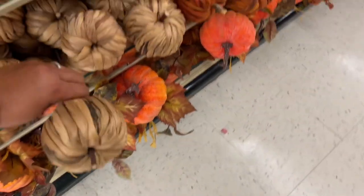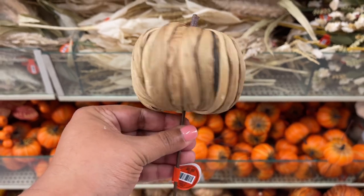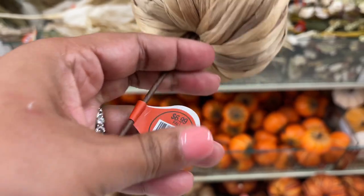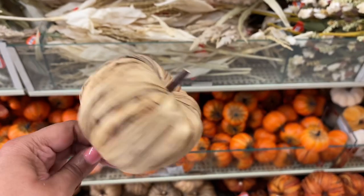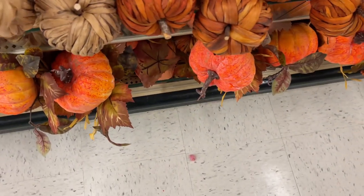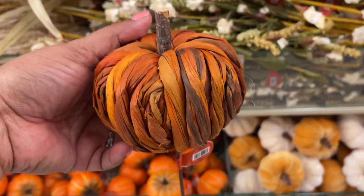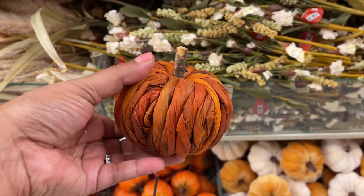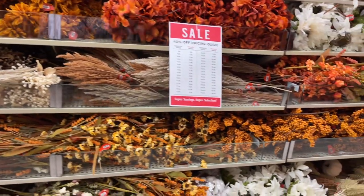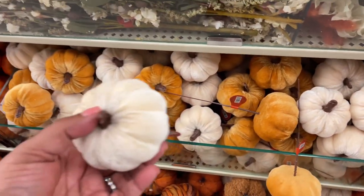Look at these pumpkins. Love. I just love the pumpkin picks. You know, when I do fall, it's mostly about pumpkins and just like neutrals. So love. This one is $7, which is actually pretty pricey for just a small pumpkin pick. They also have it in the orange right here. Very nice, cute. But of course, as I just mentioned, I love the neutralness of it all. So the neutral one is definitely my vibe.